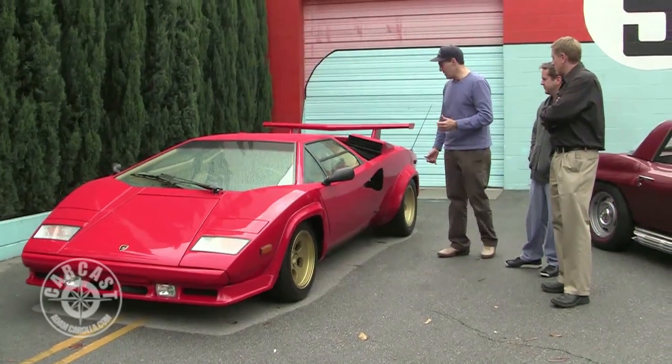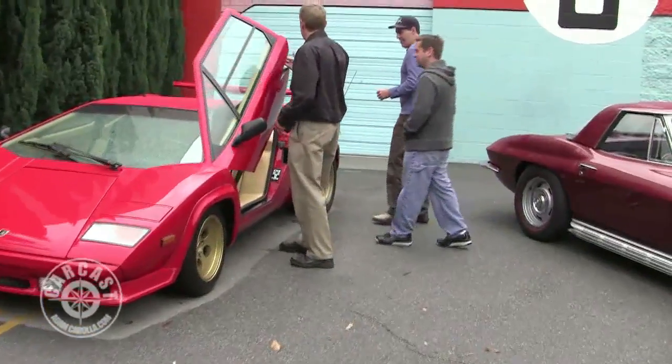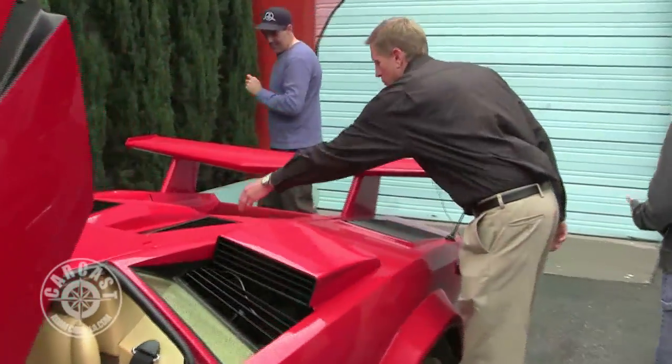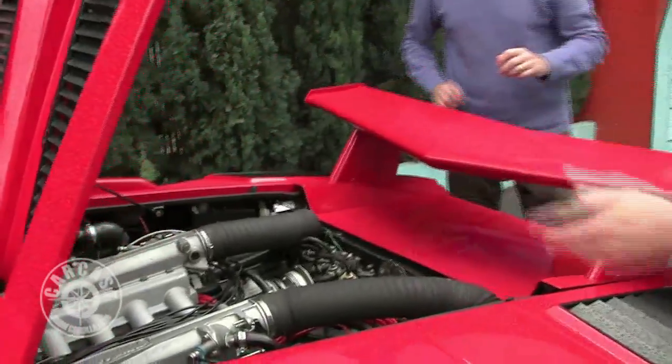I was going to say, can we pop the hood? Sure, I don't know, the bonnet. I love it. When you first see them in person, if you haven't seen them in person, you really get a feel for just how low and how wide they are. Yes, only 42 inches tall.